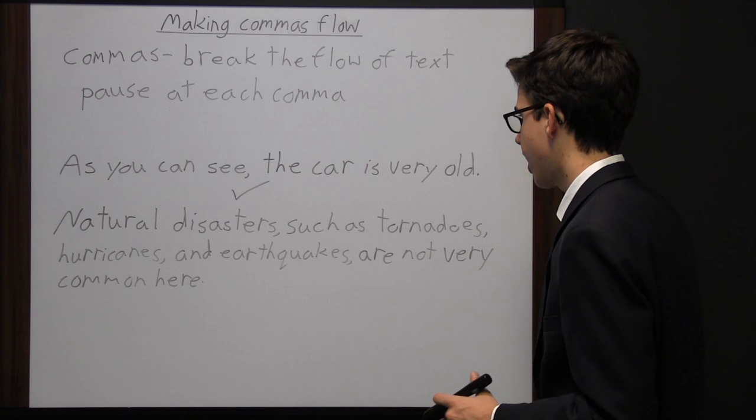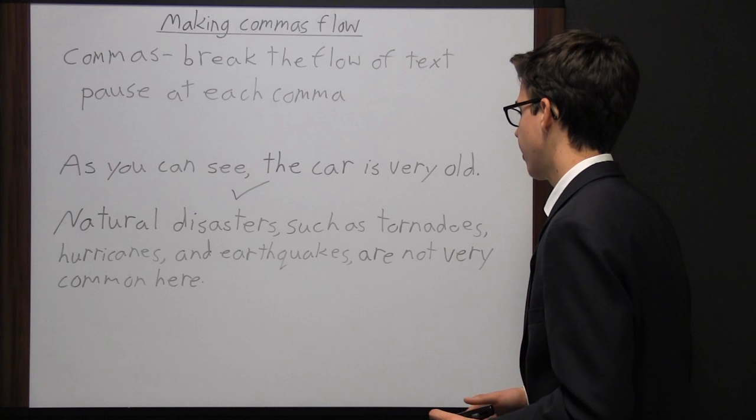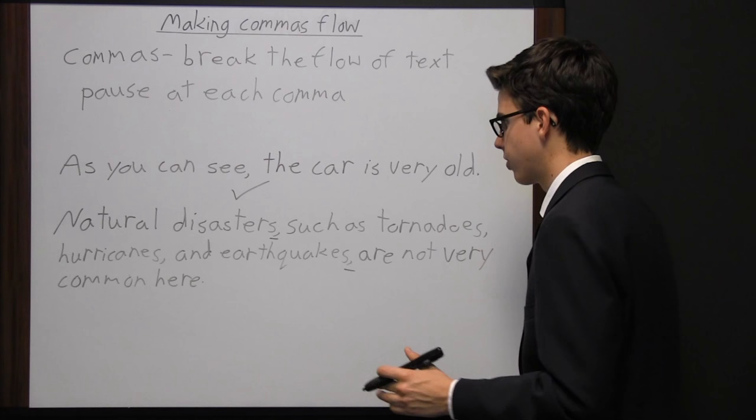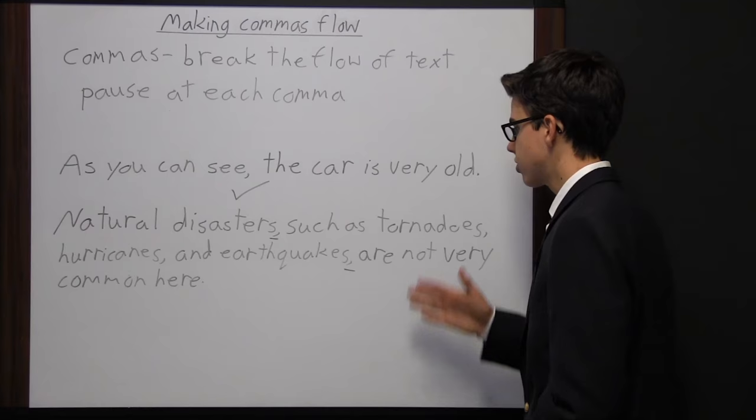But if you were speaking this, you would say natural disasters, such as tornadoes, hurricanes, and earthquakes, are not very common here. So both of those commas are needed. Now, when you're reading the list, such as tornadoes, hurricanes, and earthquakes, you don't really need to pause in between each item in the list. But here, the commas aren't here as much to break the flow of text. In this case, they're just distinguishing between the different items in the list.